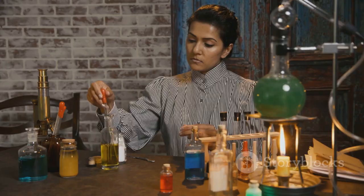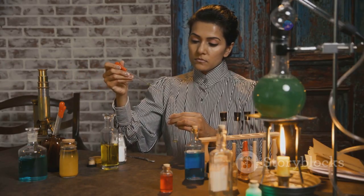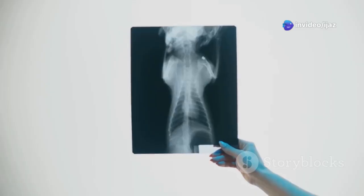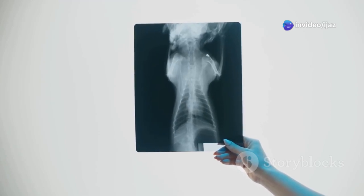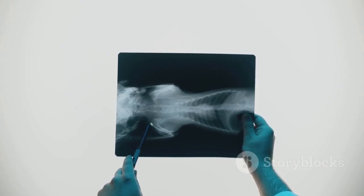Röntgen was a meticulous and careful scientist. He repeated the experiment. The glow appeared again. These mysterious rays could pass through the black cardboard. They could even pass through a book or a block of wood. He held his hand in the path of these unknown rays.